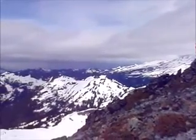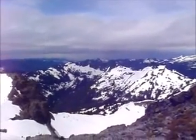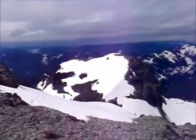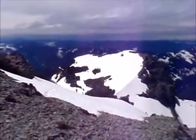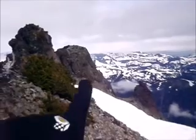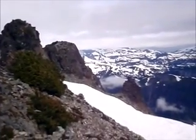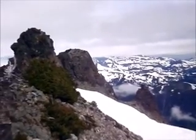Sun's starting to come out. Turning out to be beautiful right now. Yeah, that's the summit block right over there, per se. So all we gotta do is walk over to there and then we'll do that short rock pitch.